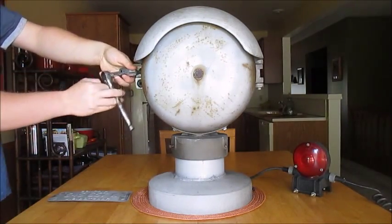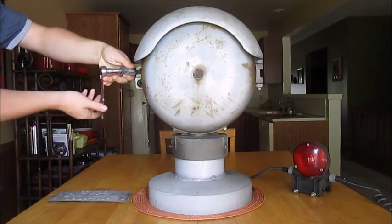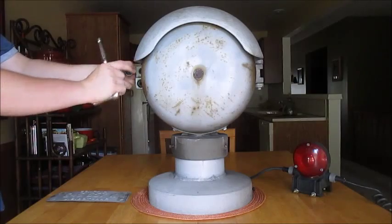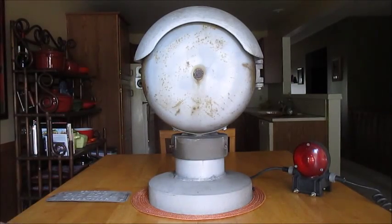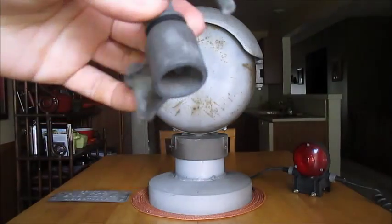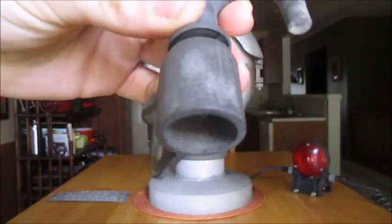I put this lock on here. This lock actually came off of this signal. This used to be on the ladder cover. It's an early Safetran lock, later Rayco lock.